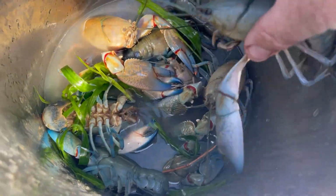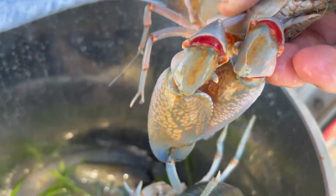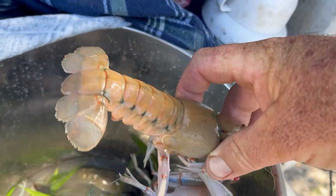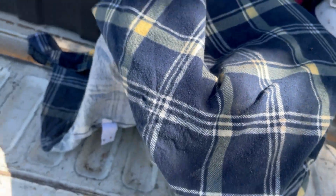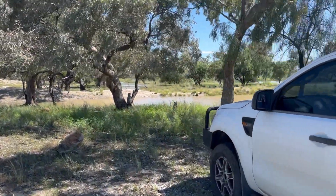And the claws on this other one down here as well, this one here, are huge. Look at that one. Huge big claws. Heaps of meat on them. All good to go. So I'm gonna go over and pull in this other pot. I've got two pots in, and I'm gonna go up here and pull it in.